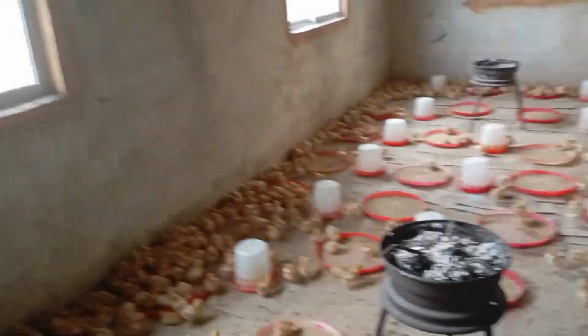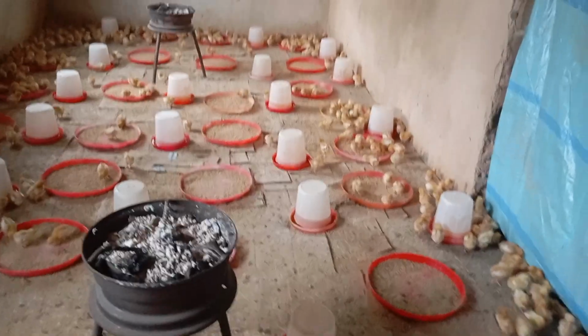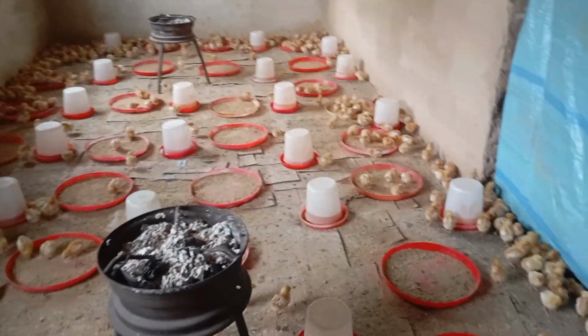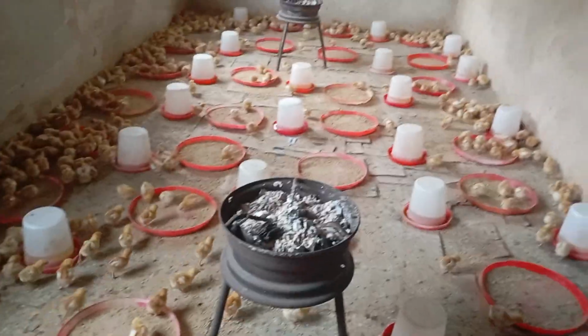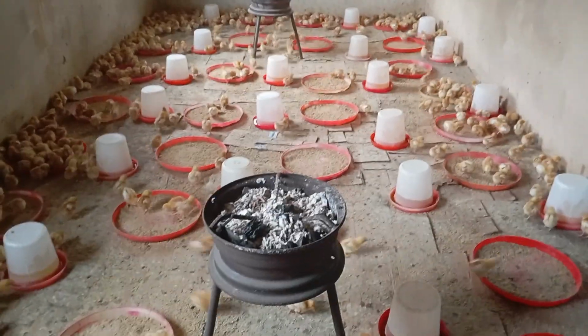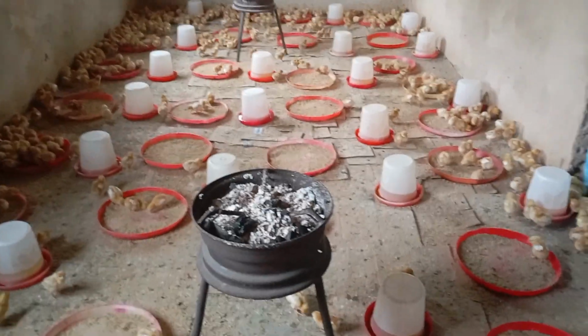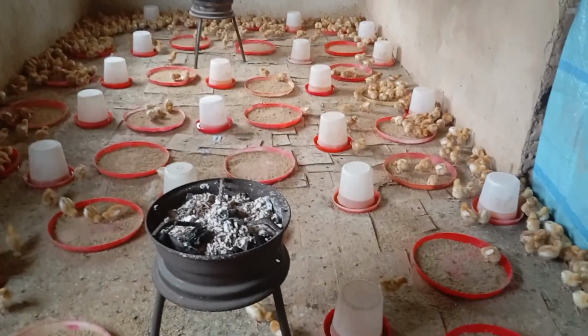Like you can see, our pullets are playing, and that's how active your birds should be. You want to pray for them to be this active throughout the number of months or years they stay with you. Because trust me, if pullets are very active and without disease or stress, they will definitely do well. It's a very good business, but you want to know how to take care of them.